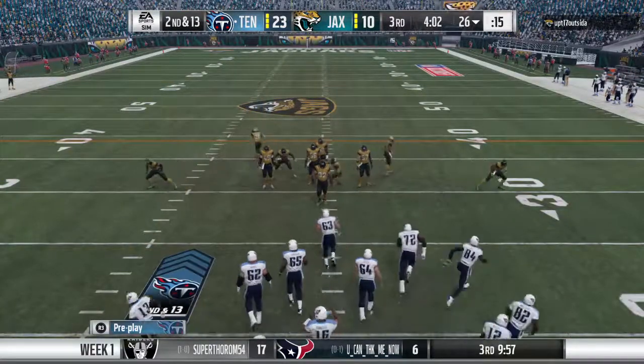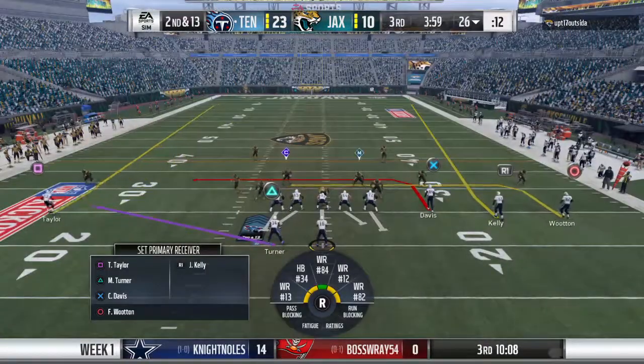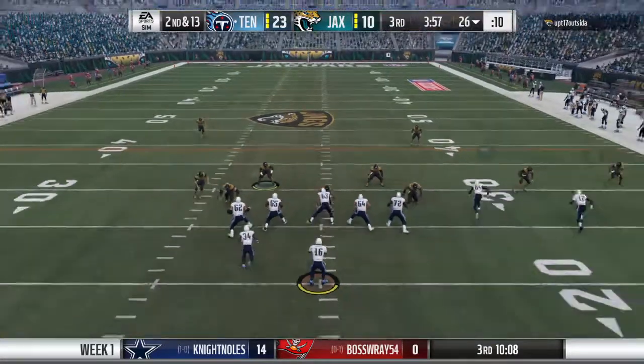Best time to leave is like noon, 1 or 11 o'clock, something like that.